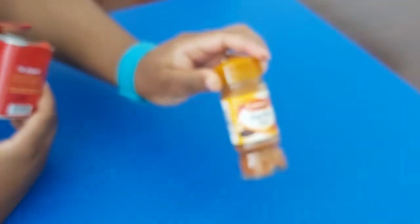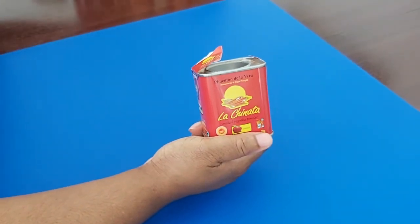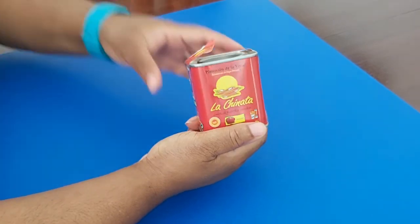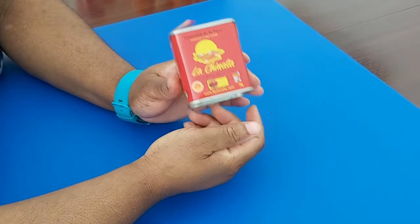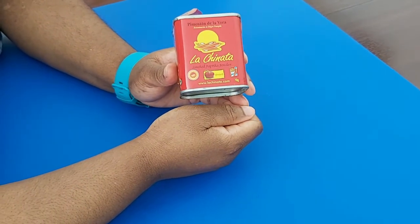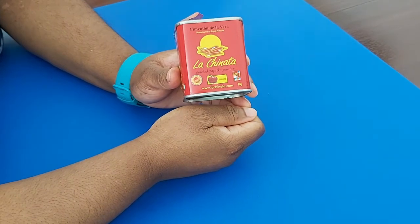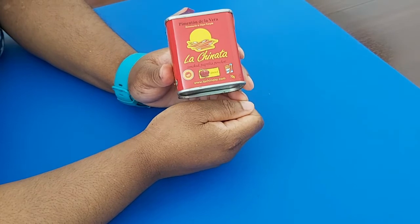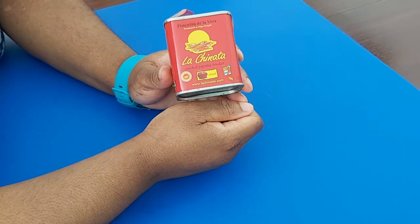So to go with the hot paprika, I've also got smoked paprika, which has an extremely potent flavour. You really only need a small amount of this. If you put too much, it can ruin your whole dish and overpower everything. It's a very, very smoky flavour. It's got quite a rich depth to it, and it adds a real nice taste to your meals. But as I said, only a small amount is needed.